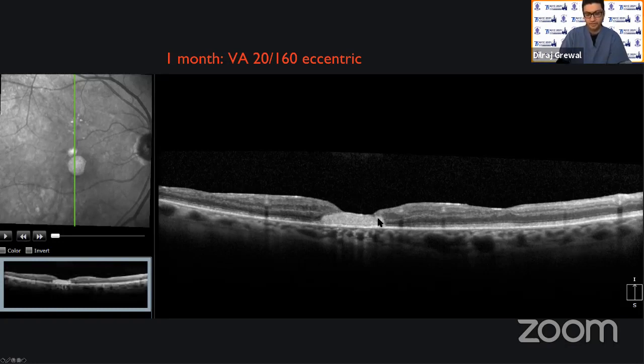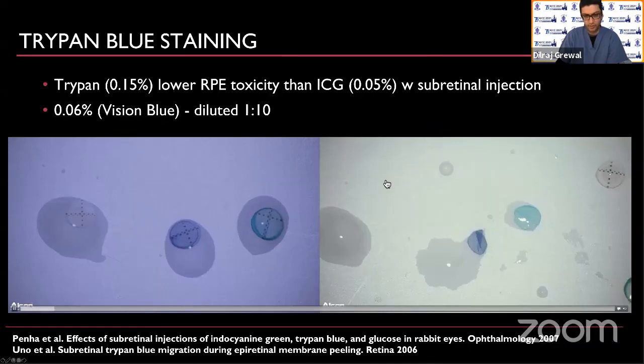Now, the limiting factor here is, of course, the regeneration and the potential for regeneration of the outer retinal cells. And that is something that we are still waiting to see how much improvement in visual acuity is possible beyond that that's just attained by the closure of the macular hole and reduction in scotoma.